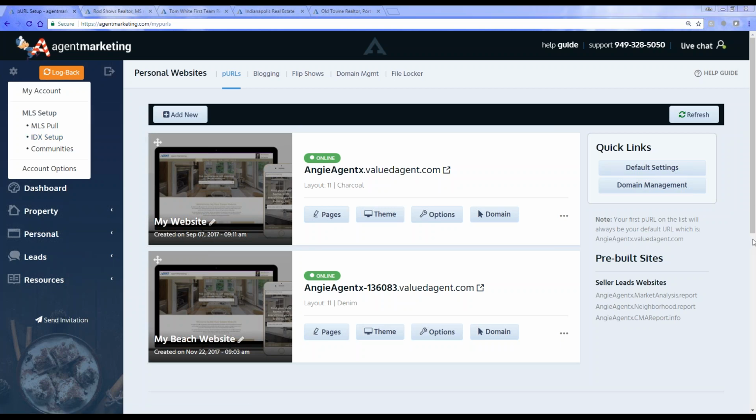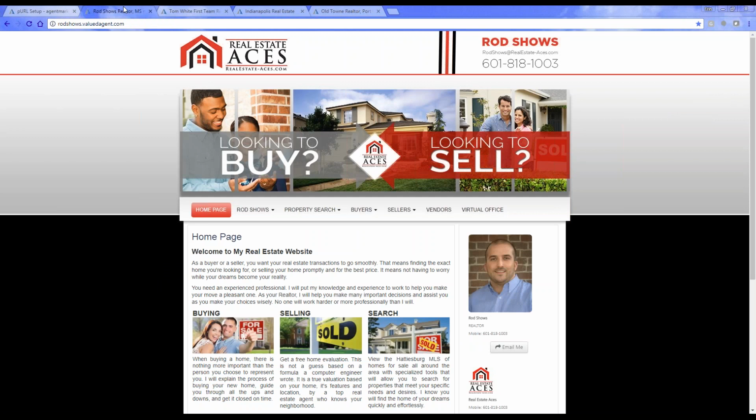So with the personal websites, you can go through and customize these as much as you want to. These are so great because it gives you free customization. So yes, I said that correctly. Free customization, no additional charge, no setup fee, nothing extra for the customization for your website. So we can go through and create websites like this.